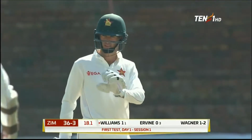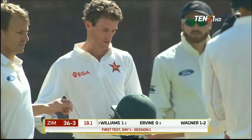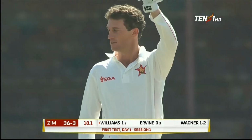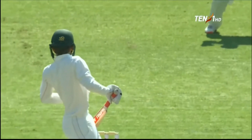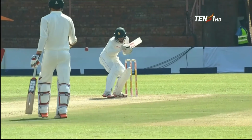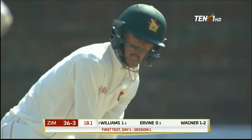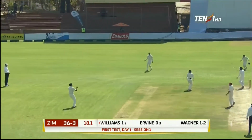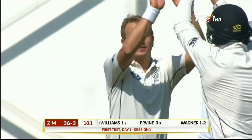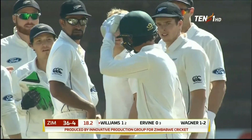Hit on the helmet. Sean Williams. Nasty one, a good straight delivery. Williams just misjudging the bounce and the line of the ball. Looked and just moved very late, and at the last moment found himself caught. Let's see what Wagner decides. Another short one or pitch up. Oh dear, that's it. Has he got bat on that? He wanders away disconsolately. Easy catch.